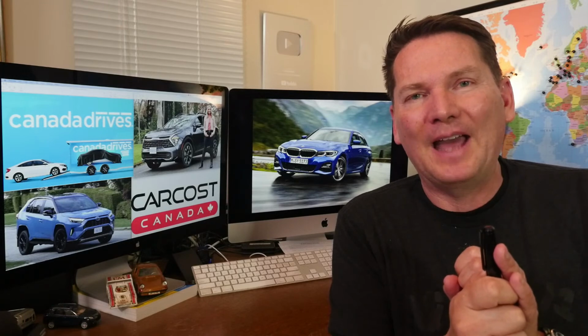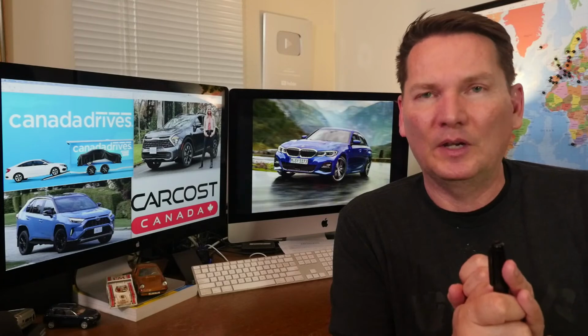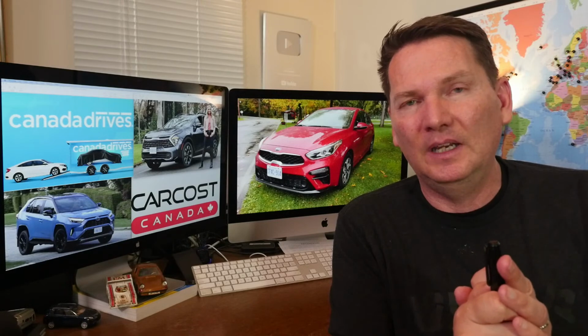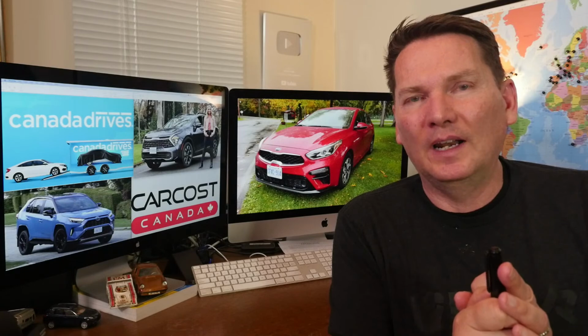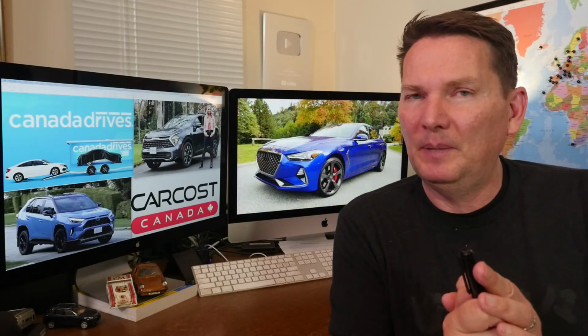Stellantis, FCA Chrysler, has just announced a huge investment in battery production for pickup truck batteries down in southwestern Ontario. So that's a big one. Ford has announced they're going to retool the Oakville assembly to produce electric vehicles. They haven't announced what electric vehicles they'll be. There's speculation it's going to be an SUV, and it could be pickup trucks.